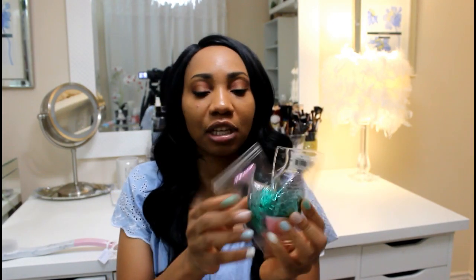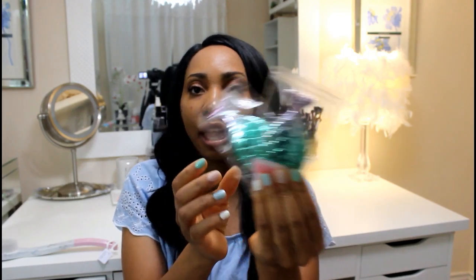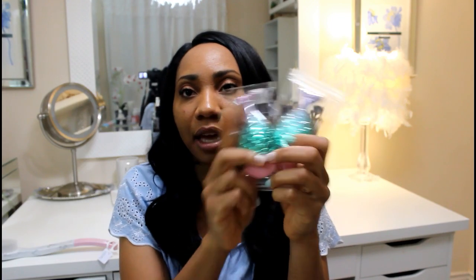Other things I got were these 75% off makeup brushes right here, and I got these for like a dollar and some change on the first day of the sale. I couldn't resist getting two of these. I'll probably give one away to somebody else, probably my sister or something. And yeah, just got two of these.